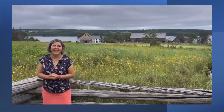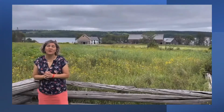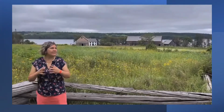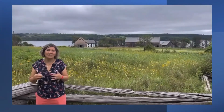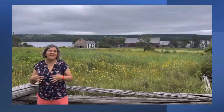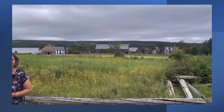Welcome to King's Landing. We're about 30 minutes outside of Fredericton, and we've stopped at this wonderful spot to explore the history of this area. These buildings behind me date back to the 1800s, and you have the opportunity to interact with locals dressed in period costumes, telling you the stories of the families that once occupied this region. And here's just one example of a few of the people that you will see at King's Landing.